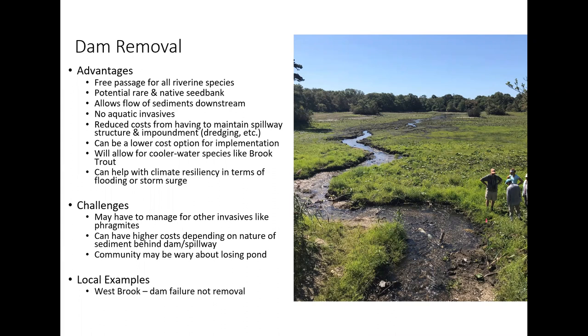And now it's really built up into this beautiful, rare riverine marsh ecosystem, and we are currently managing the invasive phrag here. So I think that is my last slide for this section. Definitely some pros and cons to each of these, and I believe I'll pass it over to Josh to talk about the Atlas.